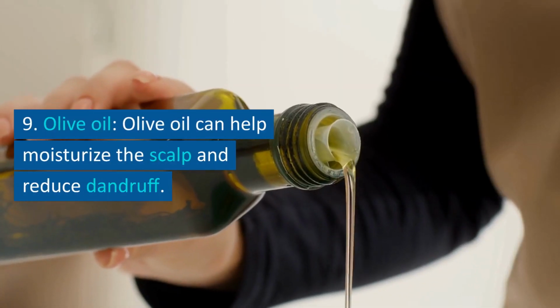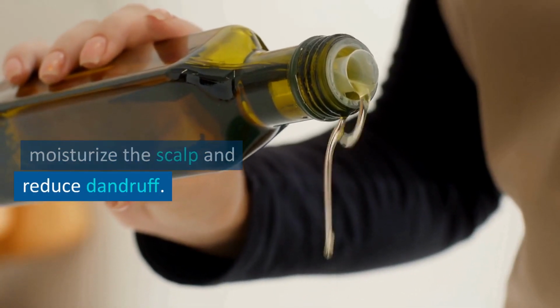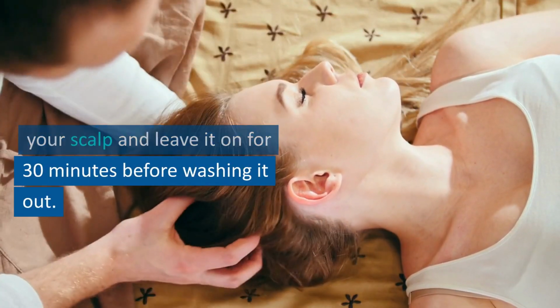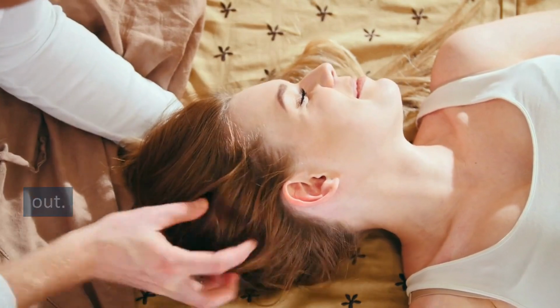9. Olive oil. Olive oil can help moisturize the scalp and reduce dandruff. Massage warm olive oil into your scalp and leave it on for 30 minutes before washing it out.